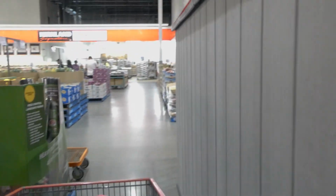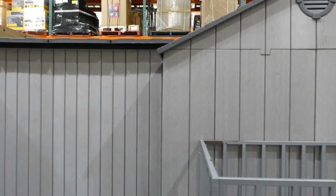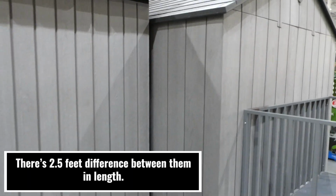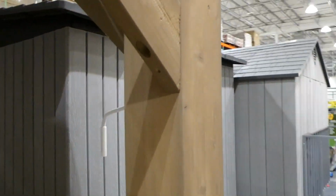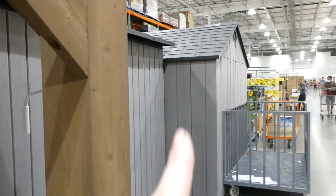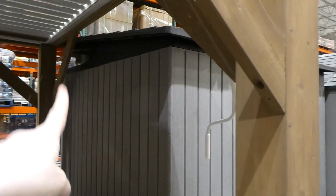And then let's see what's on the other side here. So this is the back of the two sheds, and you can actually see that the peaked one, because they are lined up at the front, is actually, I would say, almost 2 feet longer than the other one. So they are the same price, but the peaked one has much more room, where this one's a bit higher in the front. So that's interesting.